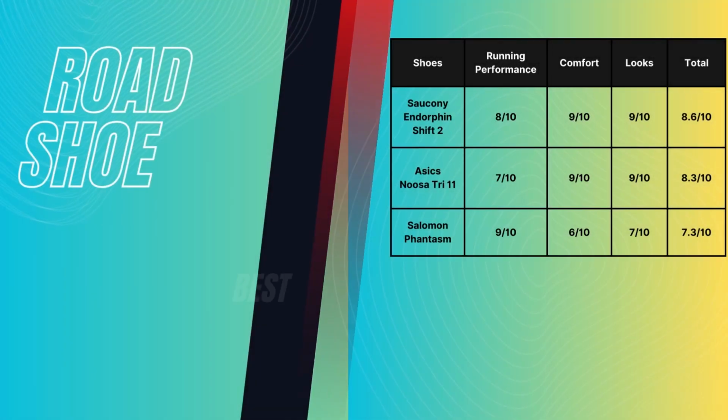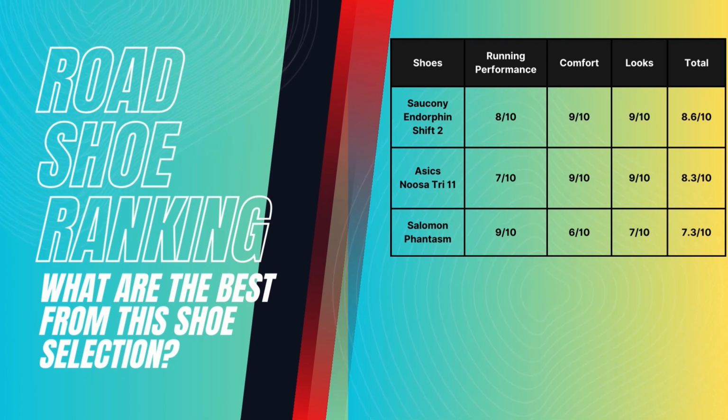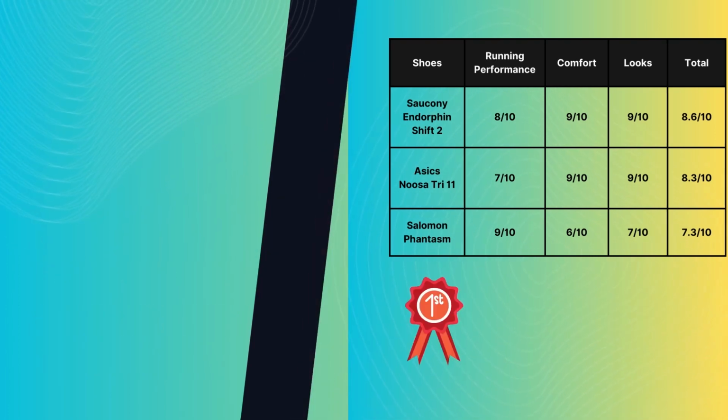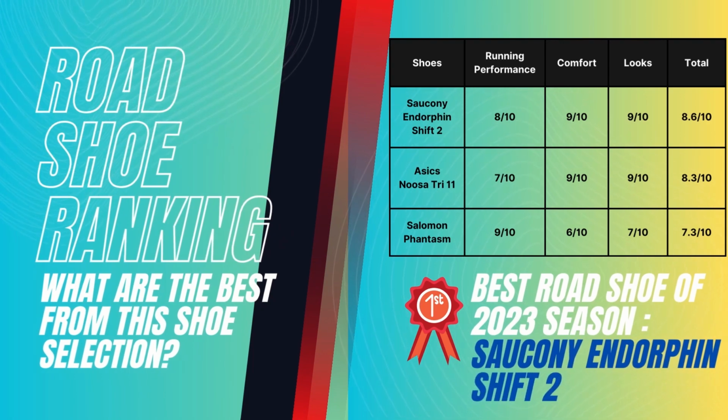Before moving to the trail shoes section, here's the ranking of the road shoes, out of which the winner of this 2023 season is the Saucony Endorphin Shift 2. Its balance was the main strength of the shoe, and its weakness is probably the long name.